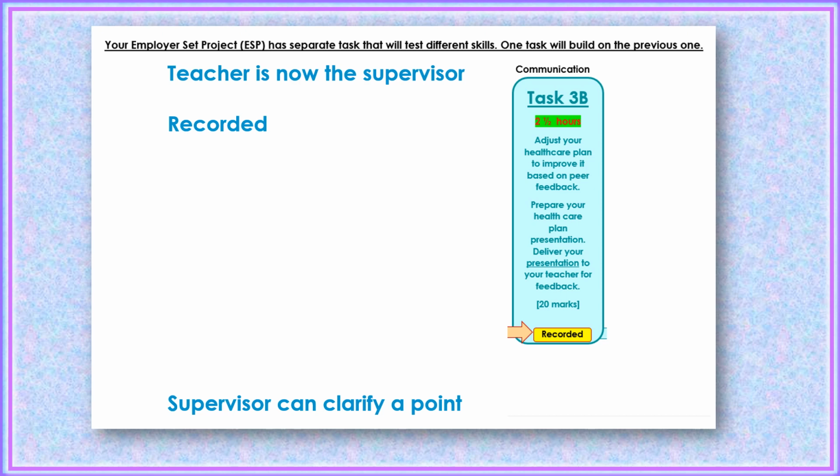Okay, 3B then, the teacher changes from the role of the case study person into the role of a supervisor. This one is recorded. The student puts together a presentation of their healthcare plan, and they are presenting it to you, the supervisor, explaining why they've decided on this, why they thought this was a good idea, how this links to that, how this links to that. Okay, so they need to do that. They have got preparation time for it, and then the presentation can be up to half an hour, which needs recording. So half an hour is a lot of time.